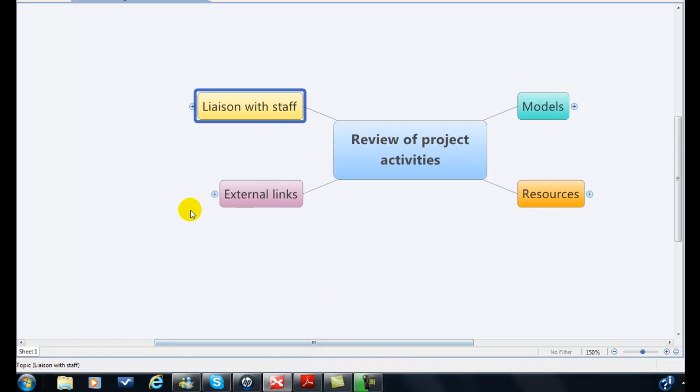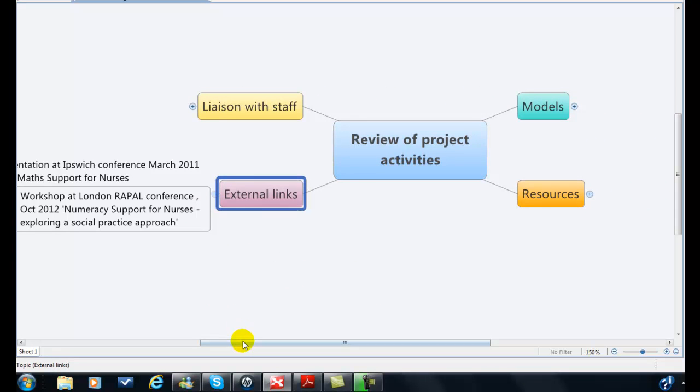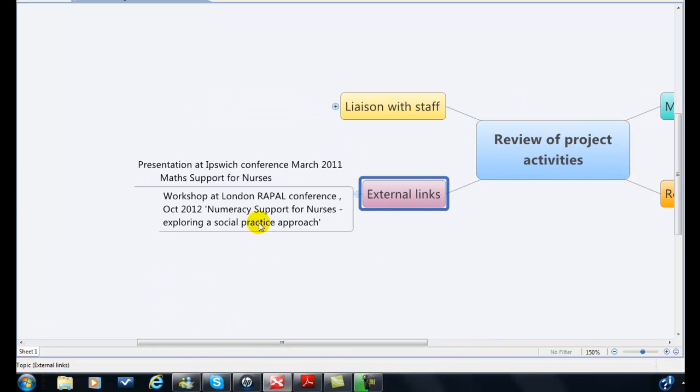Finally, I'd like to mention a couple of contacts we've had outside of the university. I was asked to present a quick overview of our project as it was at that time at a conference in March in Ipswich, which was very interesting. I met Kerry Wright there from the University of Greenwich, and I found my contact with her was very productive indeed, and several of her teaching strategies I've explored in my own work with students.